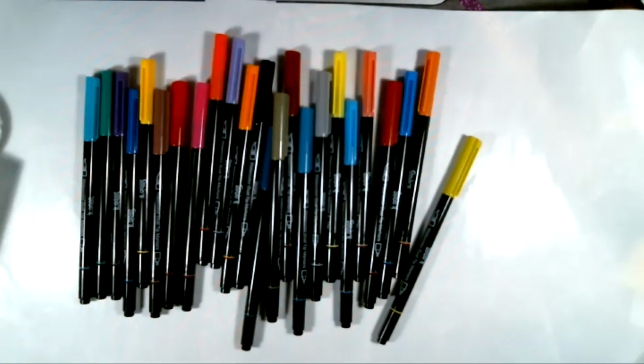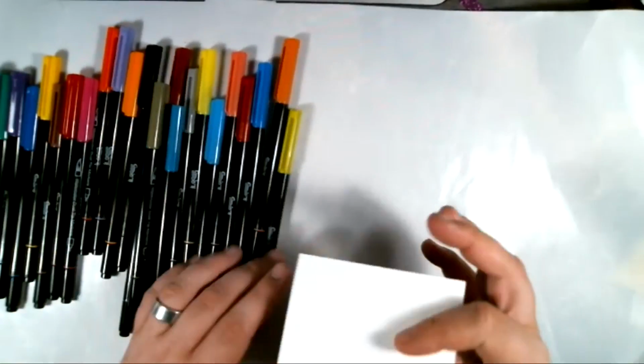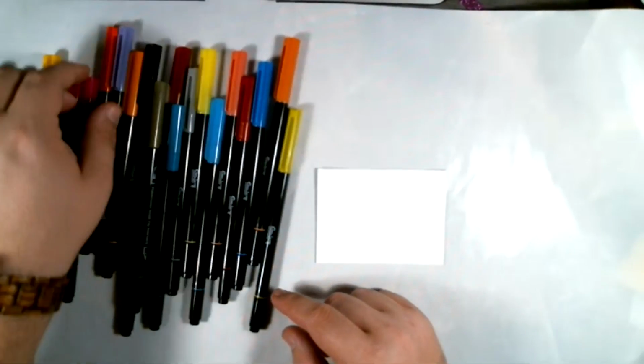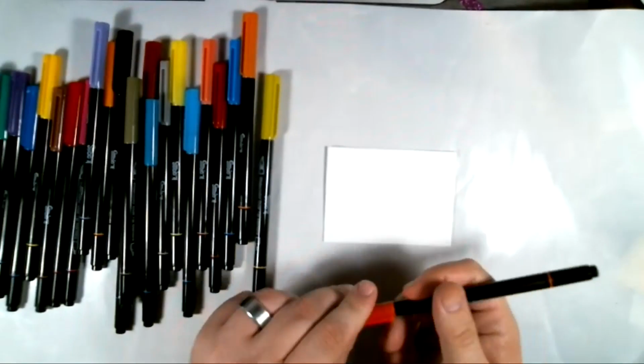So I'm going to do a quick swatch because I want to try and see how they actually move, because that's a big test of mine. If you guys saw my Arteza review, that was my first big test. Hello, Dawn, was how they swatch.